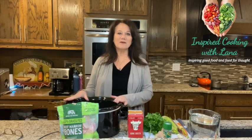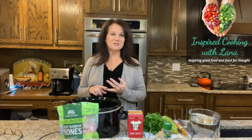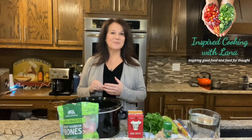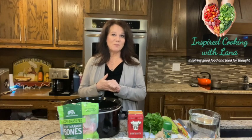I have been on a kick lately. I have been reading a lot about bone broth and the benefits of bone broth. Bone broth is high in protein and collagen, it's low in carbs, obviously, and it has a high amino acid, glycine, as well as glucosamine and chondroitin, which are really good for your joints.